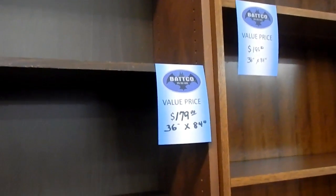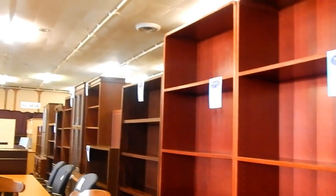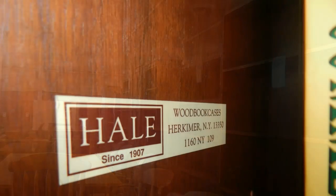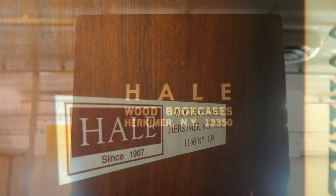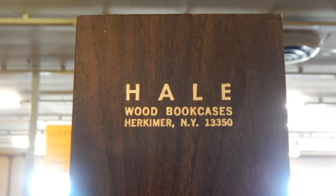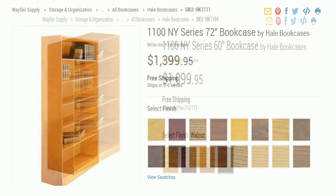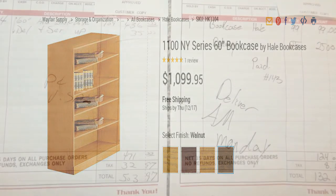Now, what you're looking at is an assortment of heights. The height that I really wanted to stick to was around 78 inches. But what I ended up finding was Hale bookcases. That's right, one of the finest makers of bookcases in the world. Now you can find them on Wayfair, and guys, listen, 72 inches is going to cost you $1,400. A 60-inch bookcase is going to cost you around $1,100.